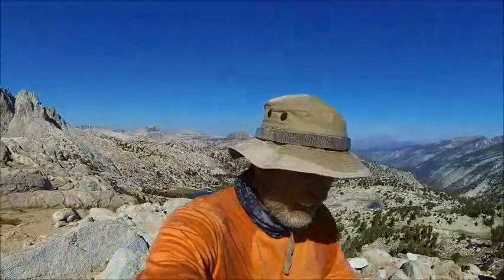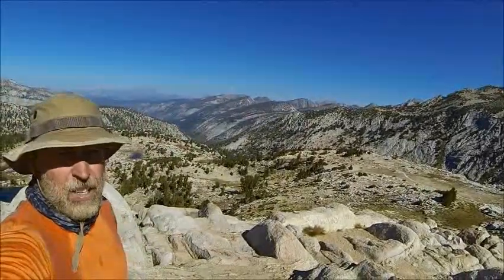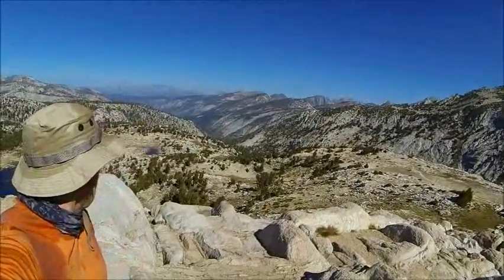And it was a pretty steep climb. Actually hit a false pass, false summit, and still had another couple hundred feet of elevation to go. And pretty lake here behind me. So that canyon down below is the direction I'm going.